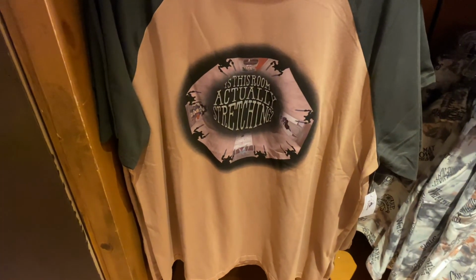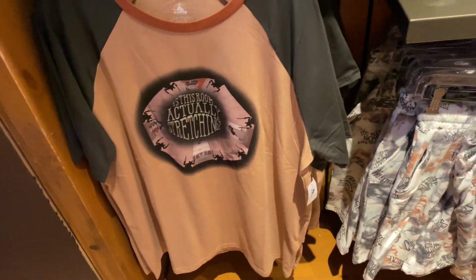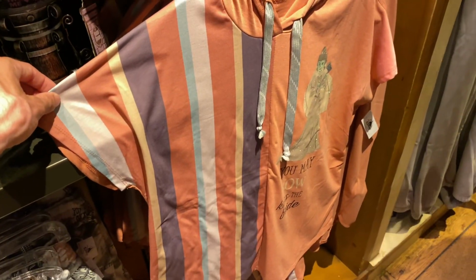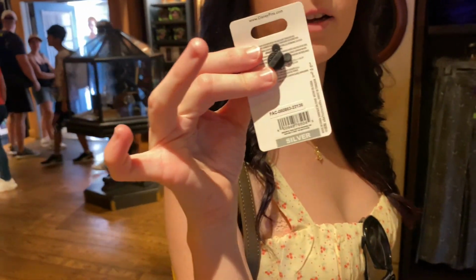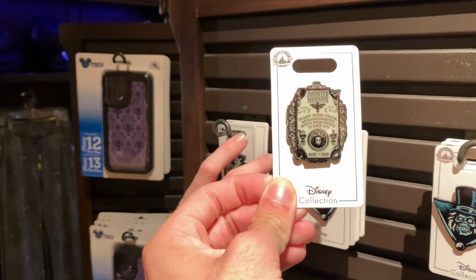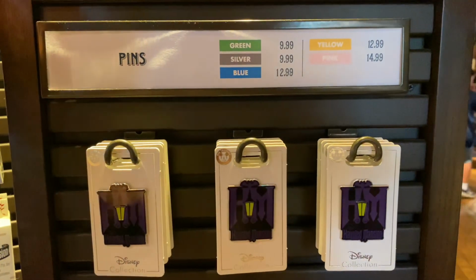This is a brand new shirt. That shirt is $36.99, and then there is another shirt based off of Constance Hatchaway right over here, and this shirt is $39.99. And there's a Hatbox Ghost pin, and how much is that Hatbox Ghost pin? $9.99. And there is a Madame Leota pin as well, brand new here. It's yellow. Yellow is $12.99 for pins.